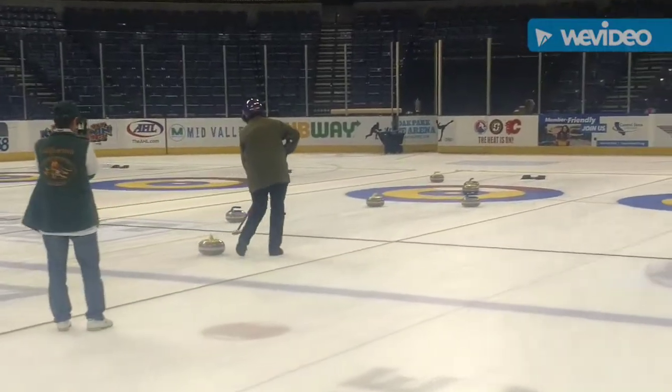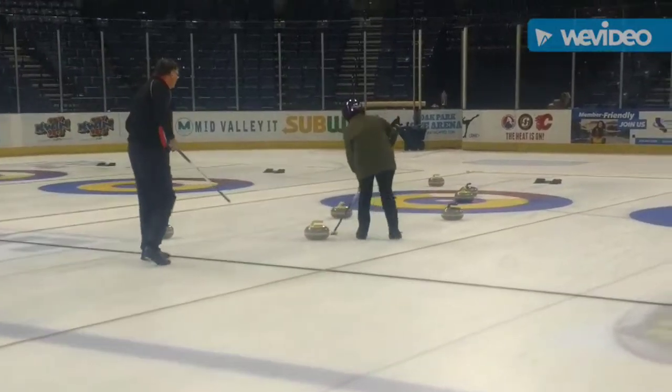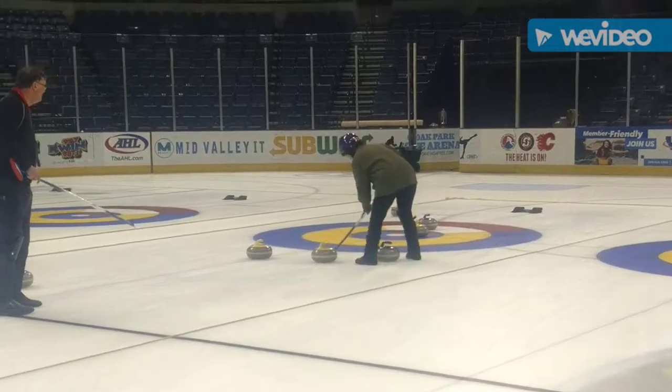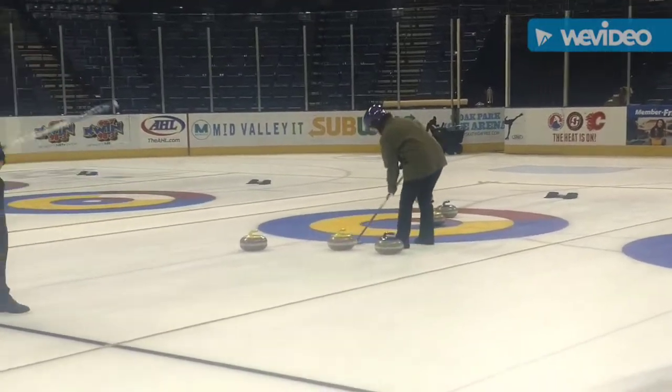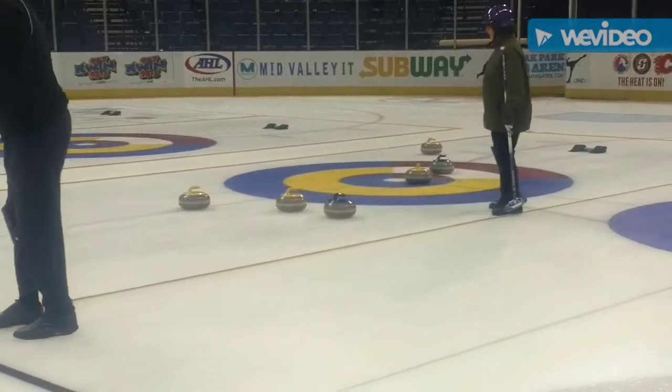The mixed doubles is a little bit different. They throw fewer stones and play fewer ends, which are like innings in baseball. And it's just a man and a woman. And sometimes the person who throws the stone also has to sweep their own stone.